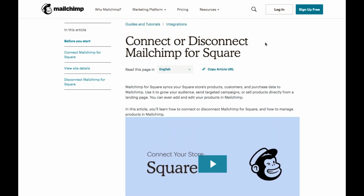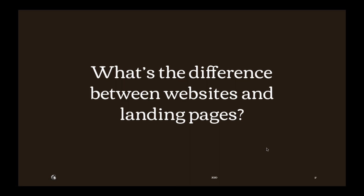So moving on, before we show you how to set up a shoppable landing page in Mailchimp, we want to briefly explain the differences between landing pages and websites.